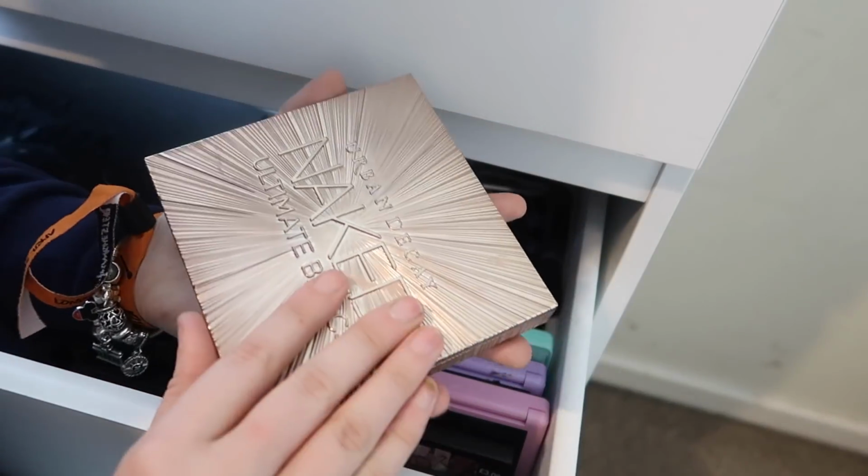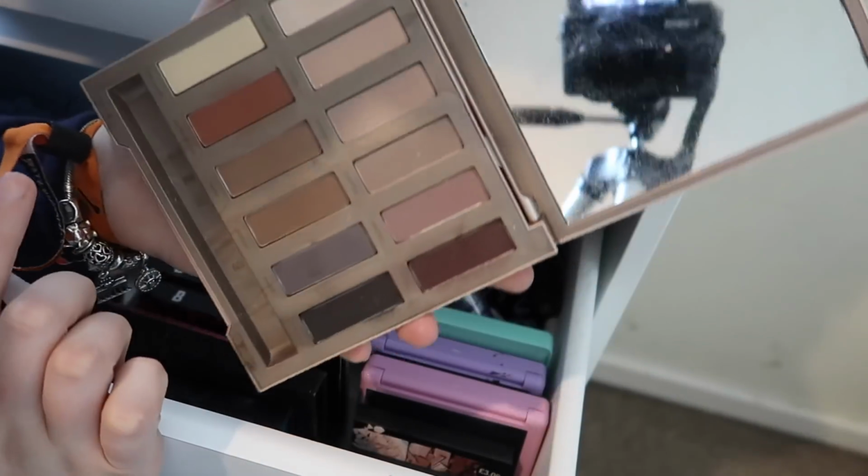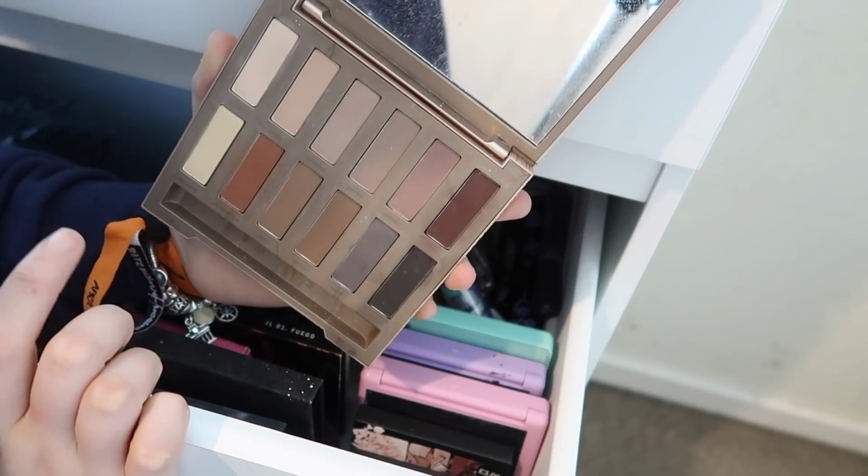This one that I used to use all the time but don't use as much, this has been very well loved, and I'm not a fan of Urban Decay eyeshadows either.